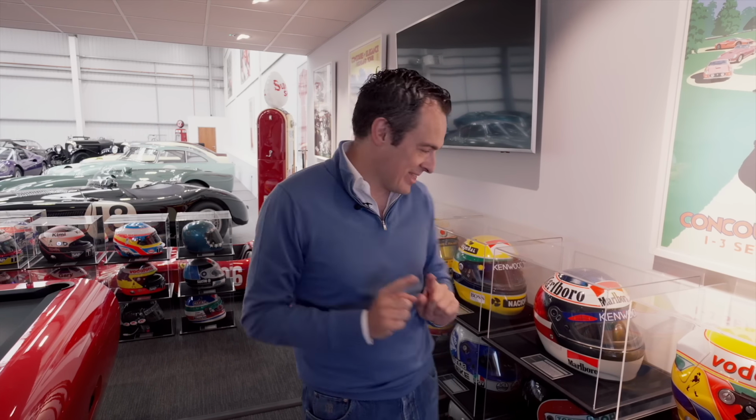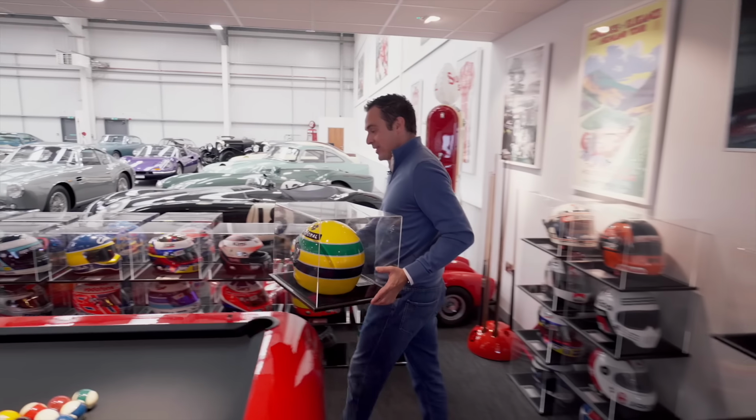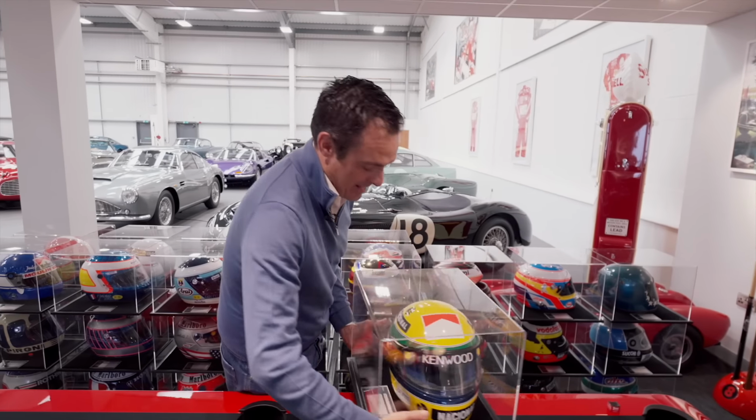But the highlight of the whole collection for me, and this is what I am certain has to be the most valuable helmet in the whole world, and I was so excited. All this collection, the 112 helmets, basically, we acquired them because we really wanted one particular helmet, and that is this. This is the Ayrton Senna Donington winning helmet.